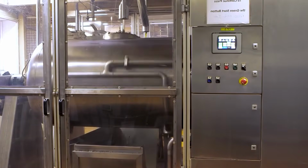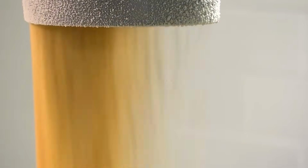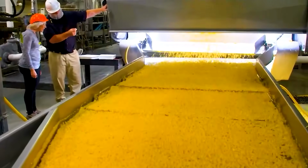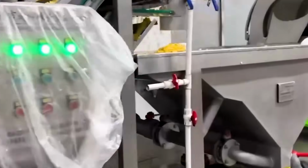However, the corn is still too moist to be flaked properly. It first enters large industrial dryers, often drum style or fluidized bed dryers, which reduce the moisture content to an exact level that will allow the flakes to shatter cleanly, rather than smear or tear during rolling. The drying process is closely monitored by moisture probes and computer-controlled exhaust systems to maintain uniformity.